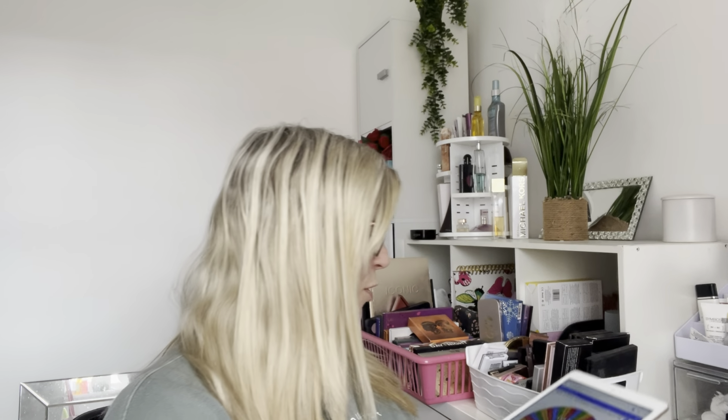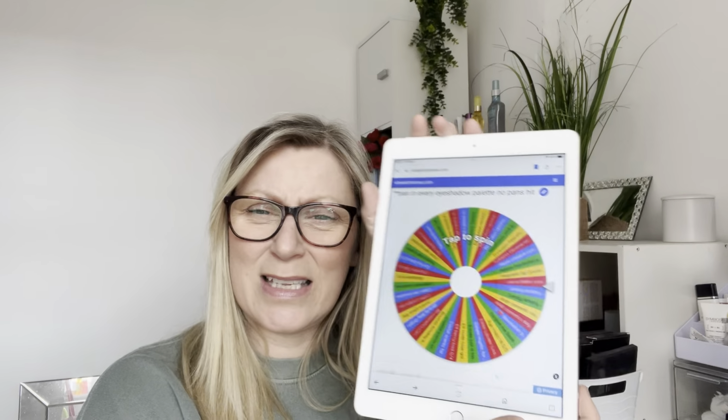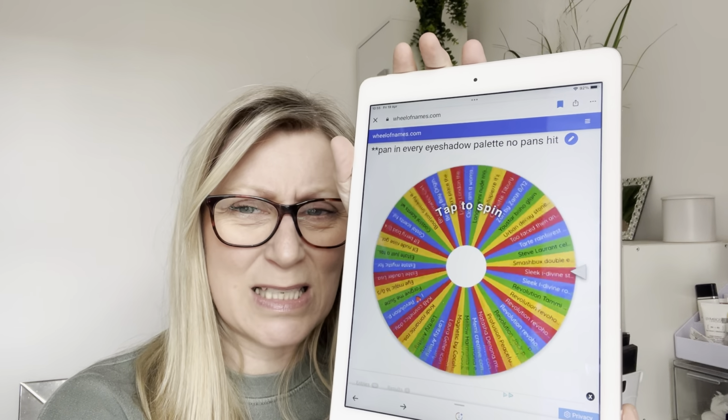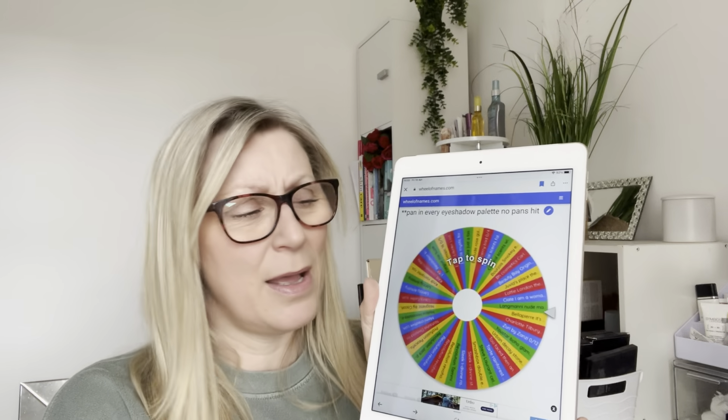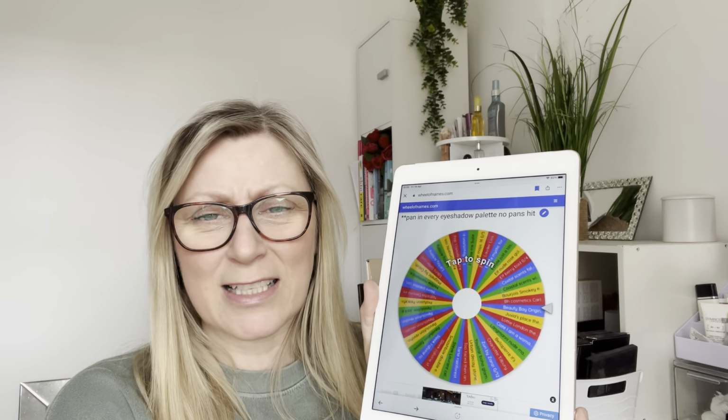So yes, I have my updated wheel here. It seems a bit clunky today. It's not spinning very well. I'm not sure why. It never does on my iPad. I think maybe it just struggles to connect to my Wi-Fi.